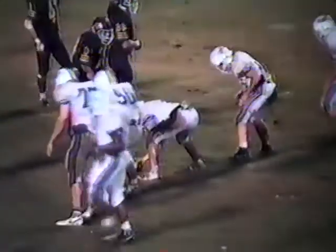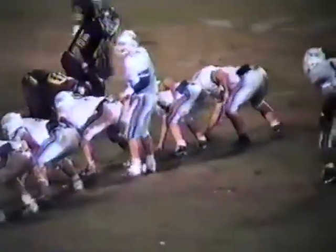And that offensive front for Lebanon that's been doing yeoman's work up front. Landon Dunaway at left tackle, Jeff Ashley at left guard, Scott Wortman, the center, Michael Brindley at right guard, Steve Sanders at right tackle, and Chavez Job at tight end. They're opening the holes for those backs.